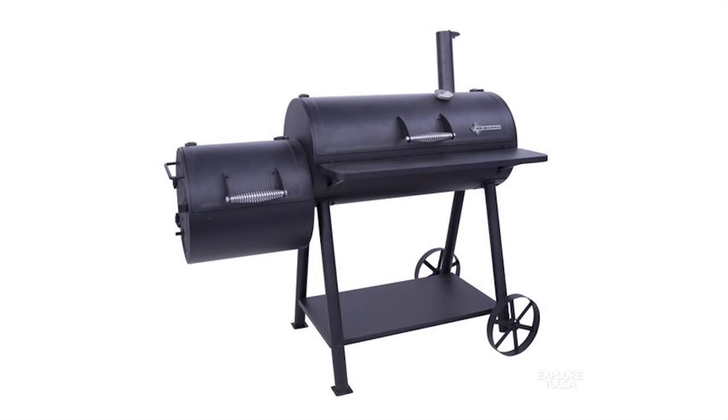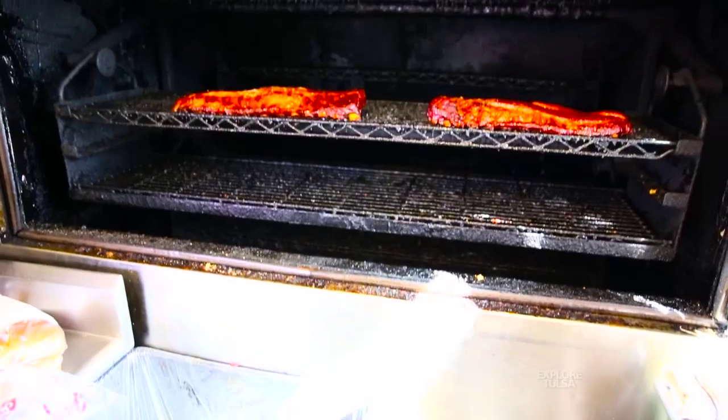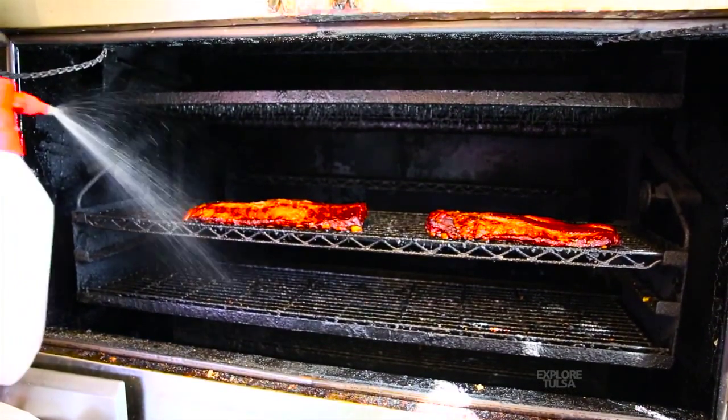And we started out with a new Brinkmann smoker. It was actually a grill and a smoker. And it was okay as long as we were doing 3 or 4 pork butts and maybe a brisket. But when you go from doing 3 or 4 pork butts and brisket to doing 500 pounds of meat at a time, you gotta have something bigger.